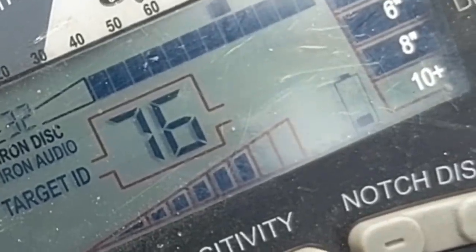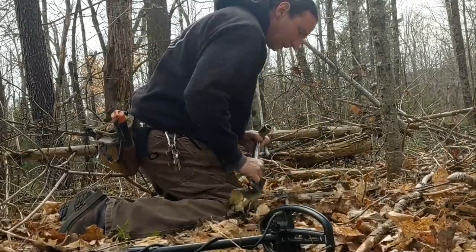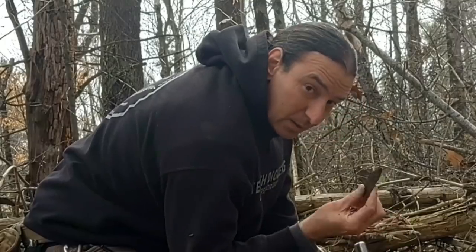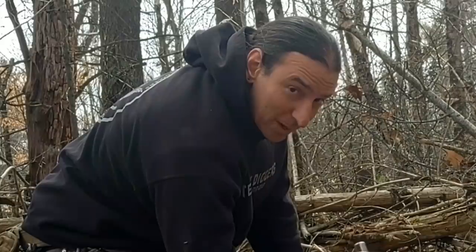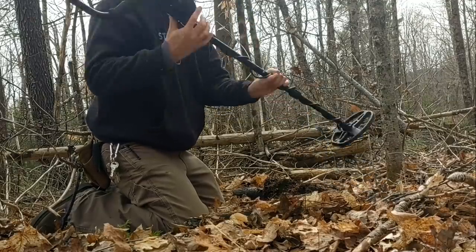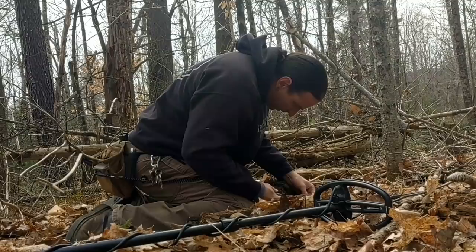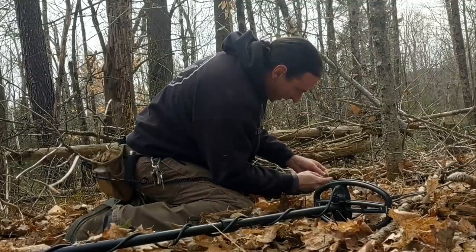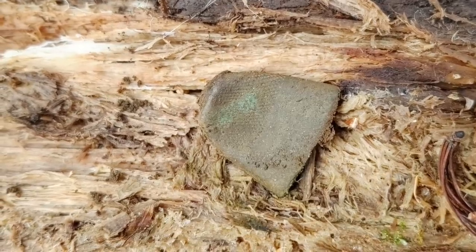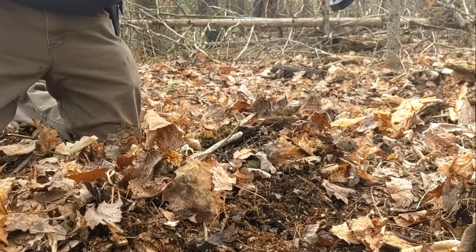Oh, looks like I gotta change my batteries. Piece of flashing. Good way to start the day. Oh, that's better. That's a 53. Hey! A smushed thimble. That's better, huh? Yeah. All right. Beautiful 60 right there.